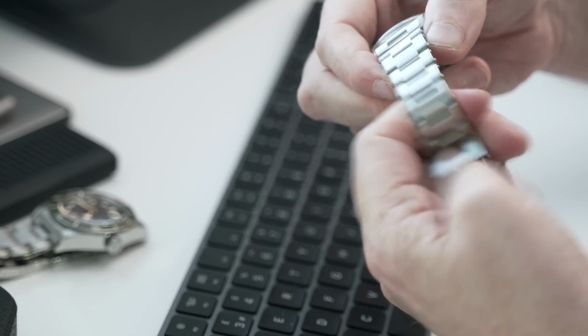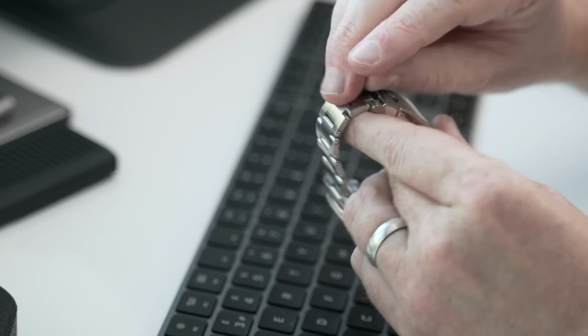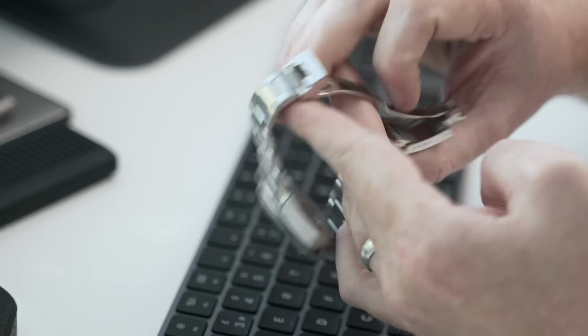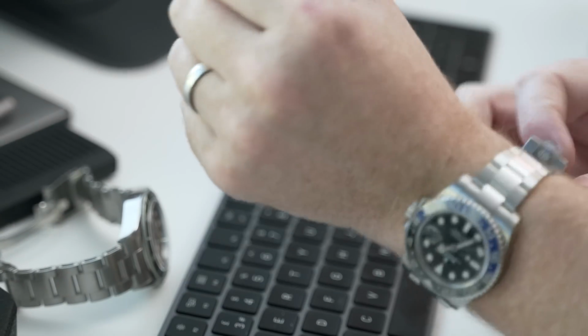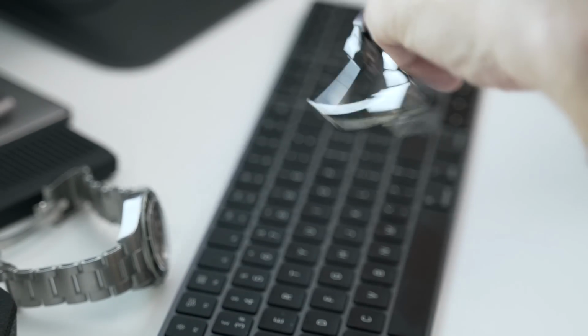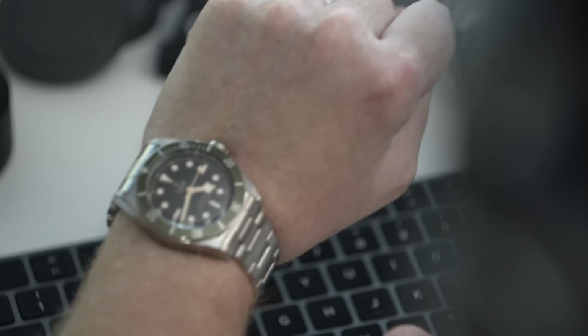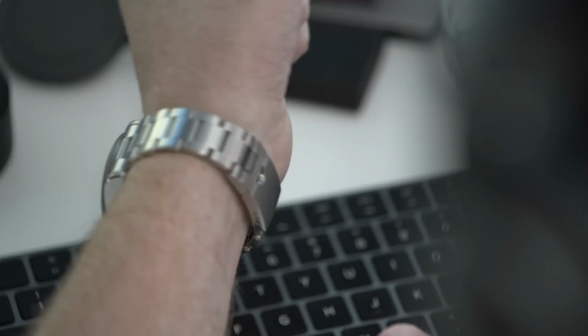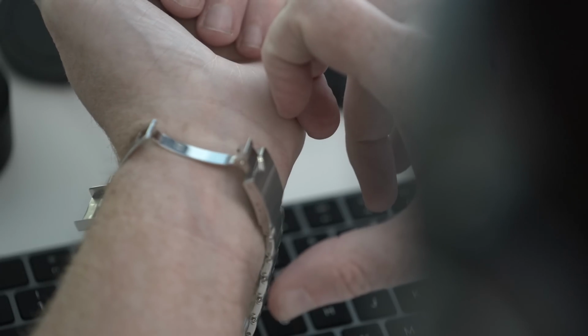On a genuine, there are no issues at all. If I show you for a second how easy it is to take it off and put it on. Now that's gone on quite easy, and quite easy to take off. One finger.